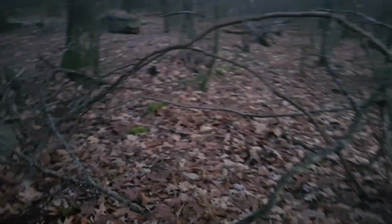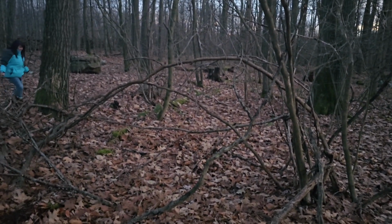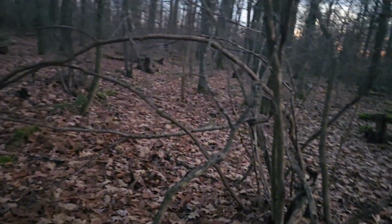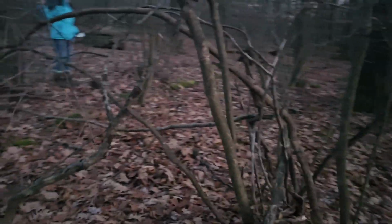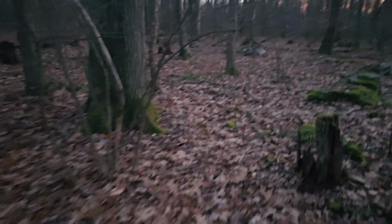Let me come on this side here, get this side view right here. I mean, this may not be nothing to some people, but it stands out. Looks like there's a possibility that there was some handwork that went into this. So, very interesting. Let's go down a little further, check this area out down here.